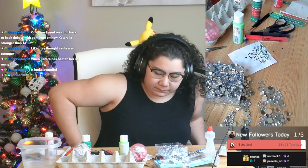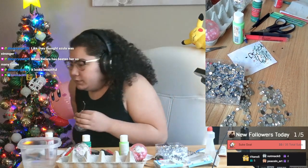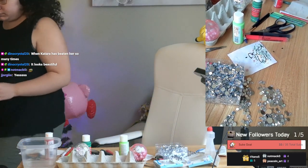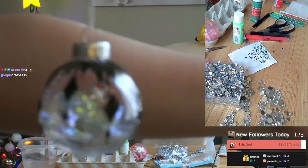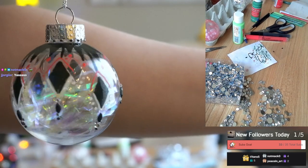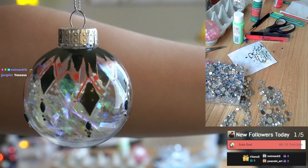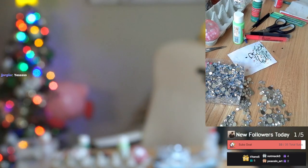Let's get a close-up of this one. Let's see, we've gotten 3 ornaments done so far. Very nice. Very cute.